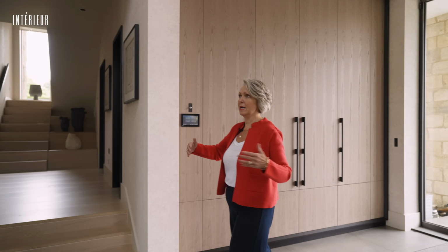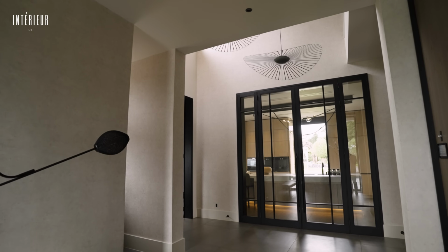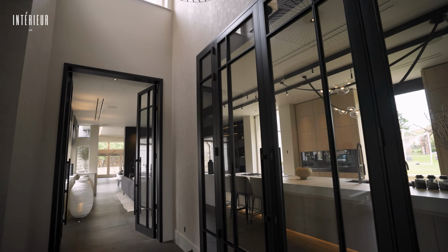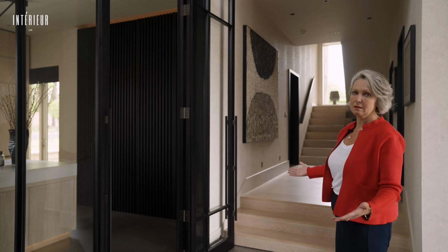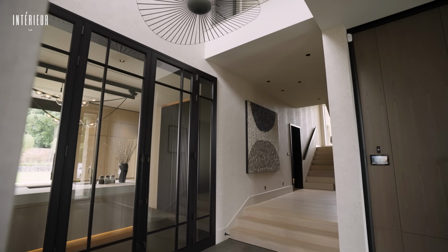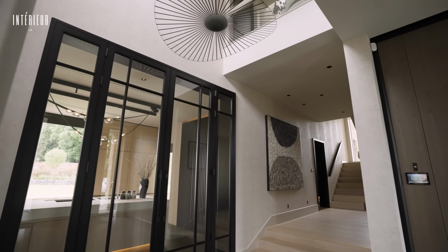As you come into the hallway, previously there was a smaller door here. We proposed opening it up into this large double door Crittall style opening so that when you come home you can see straight through to your kitchen, which is the heart of your home.